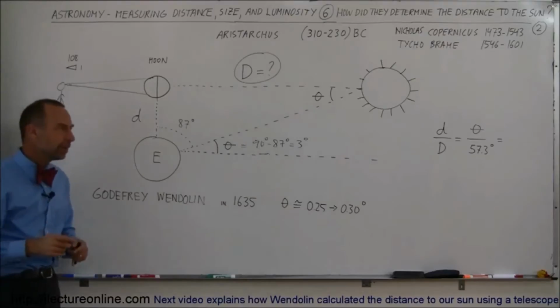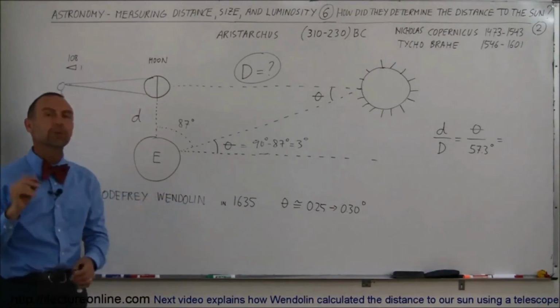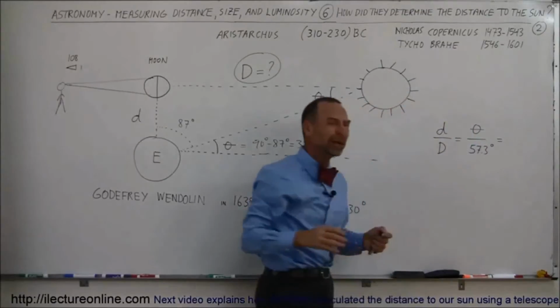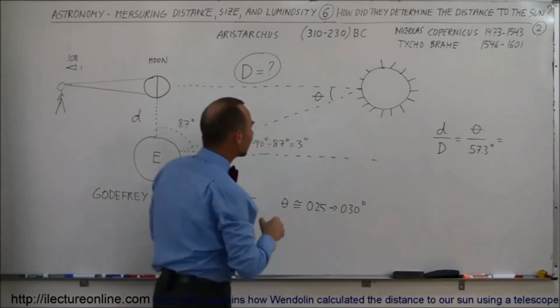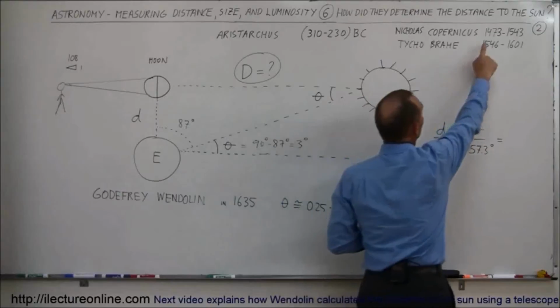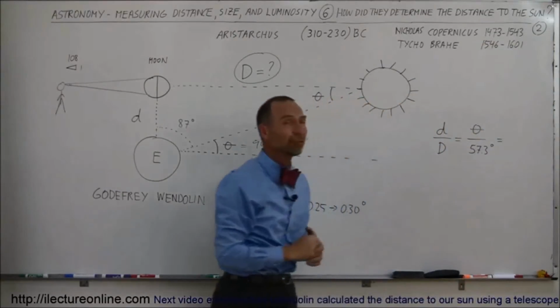So not until almost 2,000 years later, in 1635, they improved upon that method. It turned out that two very famous astronomers, Nicholas Copernicus, who determined, well, he didn't really determine, but from his logic determined that the sun was at the center of the universe rather than the Earth. It was not a very popular idea in those days. And remember, he lived back in the 15th to 16th century, between 1473 and 1543.